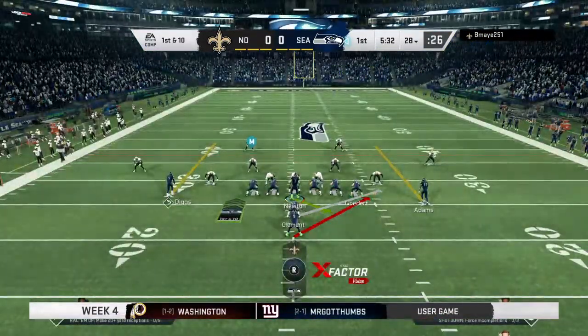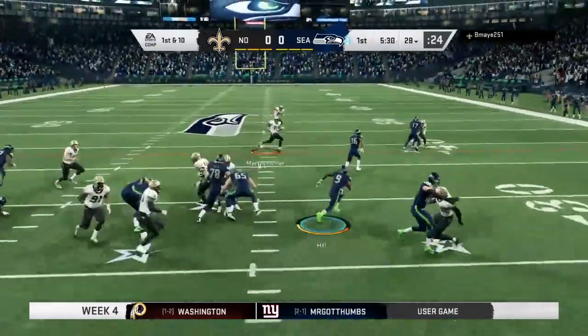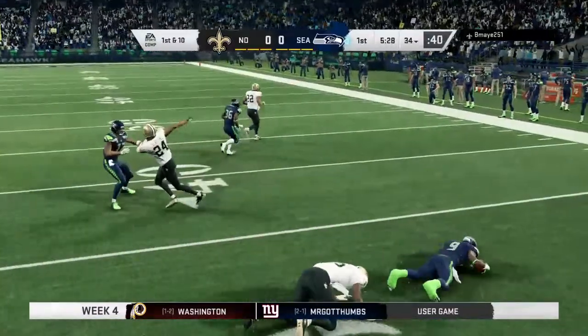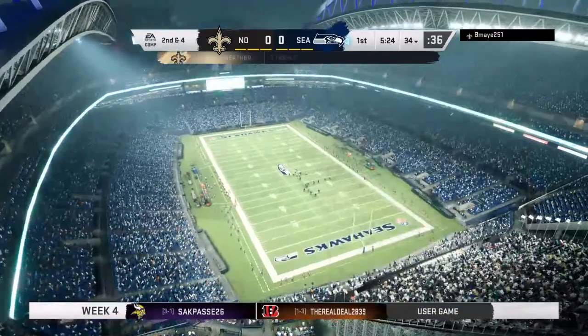Right here. Man left. Alert. The first carry now. This is Hill. And give him 6 yards here as he's stopped near the 35 at the 34.